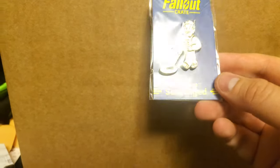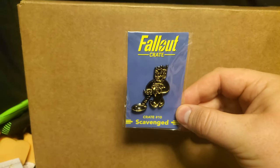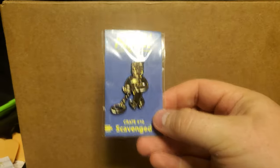They're not bad. A Fallout Crate, a scavenged pin. Maybe they have more of these, but this is all I found from the Fallout Crate, from the bags containing Fallout Crate stuff. It's pretty cool. Don't really have any use for it, but I'm sure somebody will.